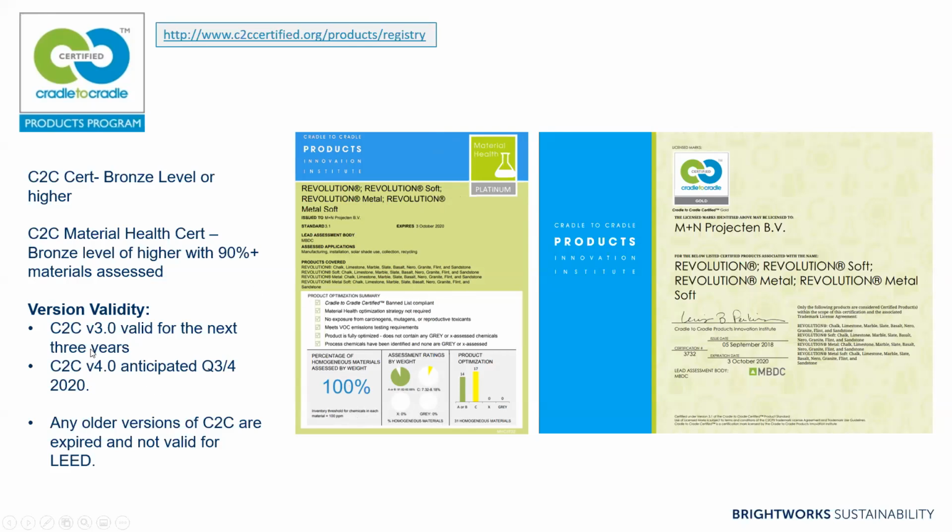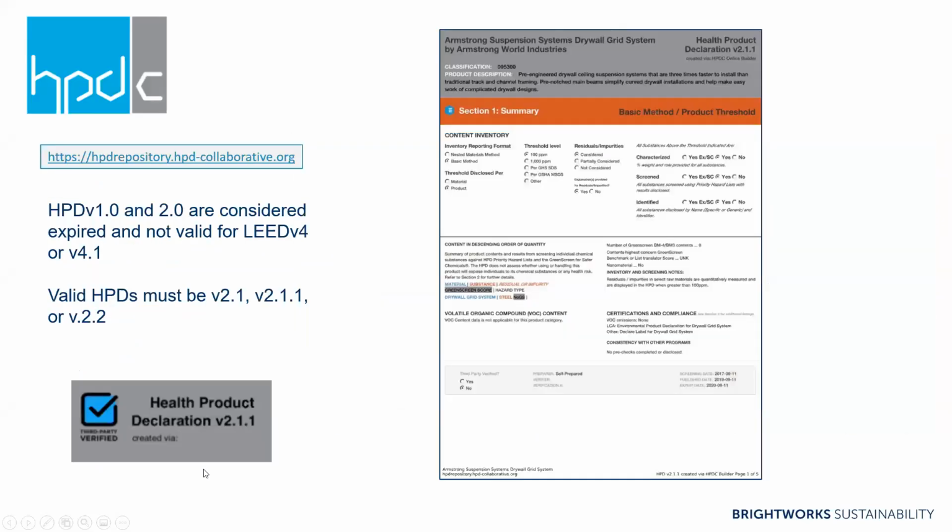Something to note, Cradle to Cradle version 3 is valid for the next 3 years, but version 4 is coming out this year, and any older versions of Cradle to Cradle are expired and considered not valid for LEED. And then with health product declarations, there's another database called the HPD Repository. And in order to download your HPD now, you'll have to create an account.